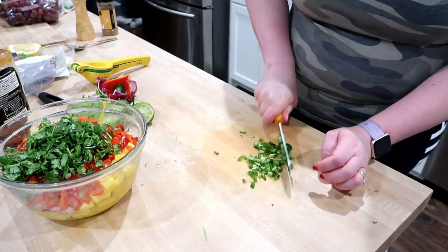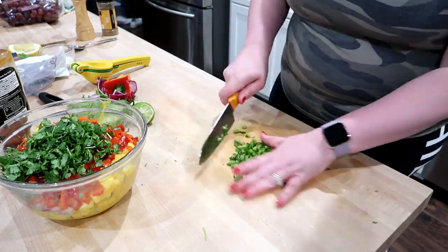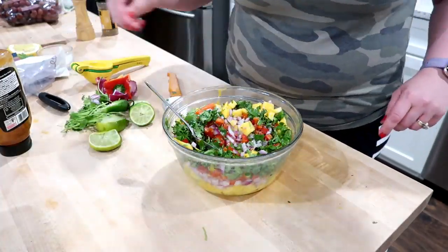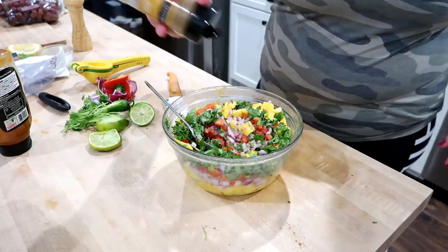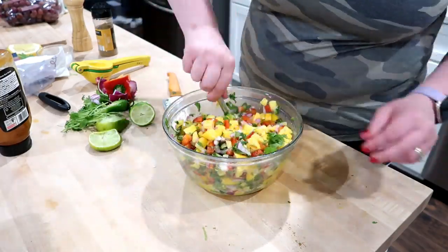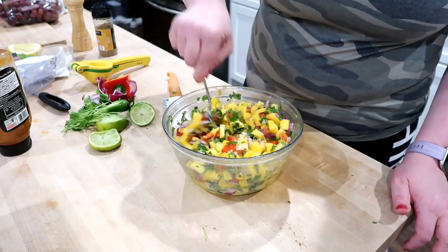I'm also going to mince up 1 jalapeno pepper. I did not include the seeds just because the kids were probably going to eat some of this and I didn't want it to be super spicy, but you could definitely include the seeds if you wanted to. I'm adding salt, pepper, a little bit of cumin powder, and that is basically it.